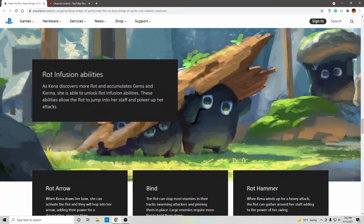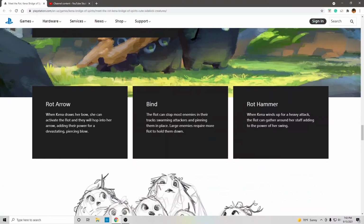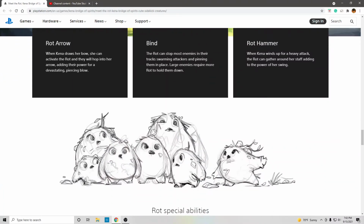Rot infusion abilities. As Kenya discovers more rot and accumulates gems and karma, she is able to unlock rot infusion abilities. These abilities allow the rot to jump into her staff and power up her attacks. The rot arrow. When Kenya draws her bow, she can activate the rot and they will hop into her arrow, adding their power for a devastating, piercing blow.